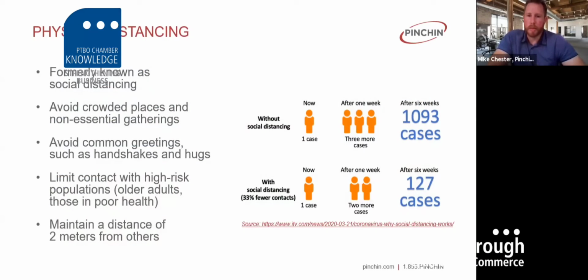So the third, physical distancing. We called that, again, social distancing, right? You can see how without social distancing, with one case, after 6 weeks, it's 1,093, they're saying. And with social distancing, it's 33% fewer contacts. So a dramatic difference. So social distancing really is key. And avoiding those crowded places and non-essential gatherings, avoiding common greetings and handshakes and hugs. I know we like to do that, but we still need to be conscious of that, and limit contact with those high risk populations, like older individuals, maybe people with preconditions, and maintaining the social distancing of 2 meters as well is really critical.